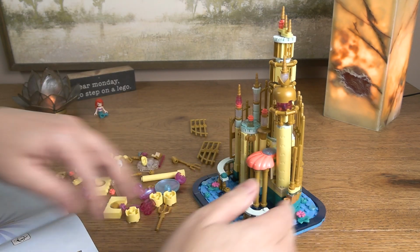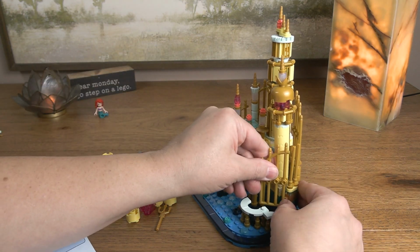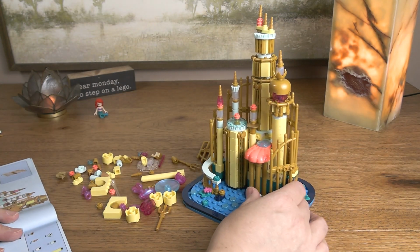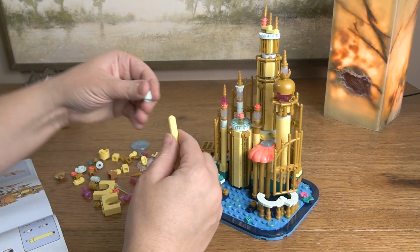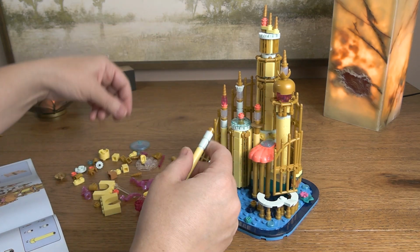Oh, what would life be without memories? You get all kinds of little gates surrounding this. Isn't this amazing? My goodness. Just sitting here jabbering away, and we're just making the most amazing castle here. And it's not anywhere near the snow.